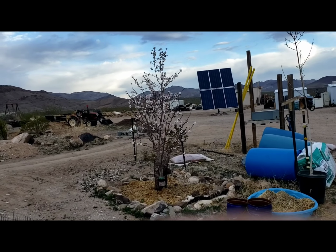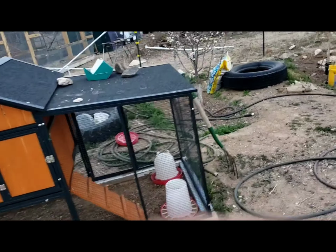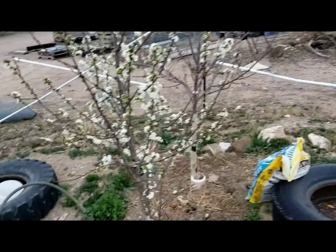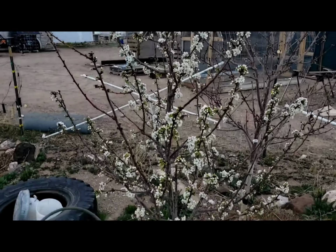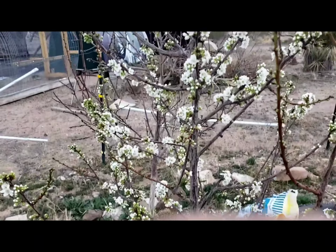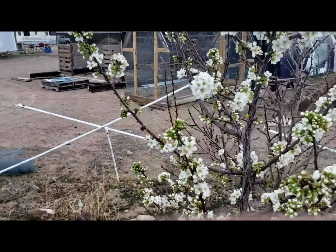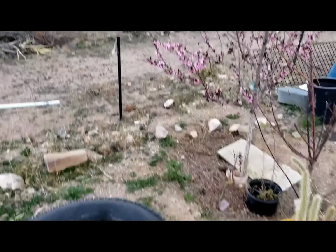That one's almonds. Those two are almonds. That one's our nectar plum. And this one's, I forget the variety, but this one's a straight plum. This one, the buds are swelling, but not full blown. But look at this one. It just popped out yesterday during late afternoon, but then by this morning, it came out, and it's really gone wild. This one's been coming out for quite a while.